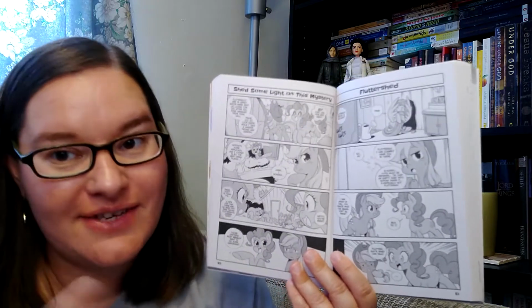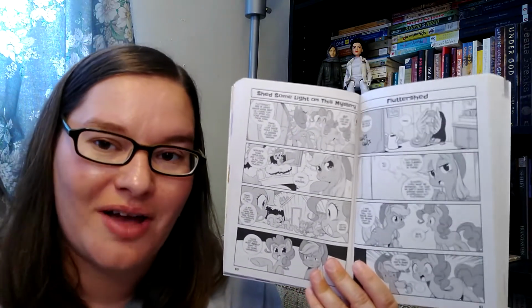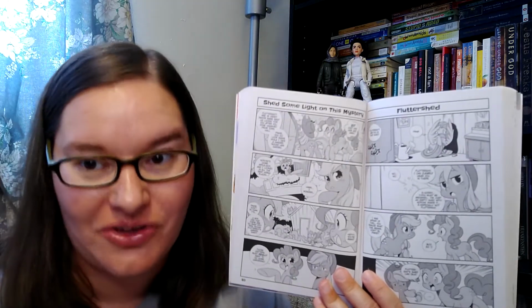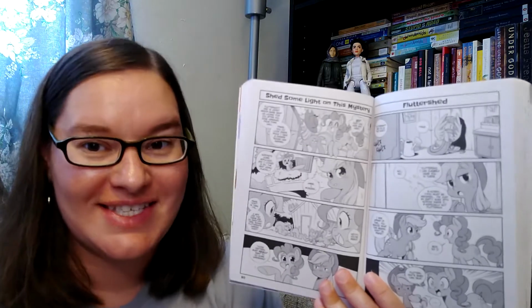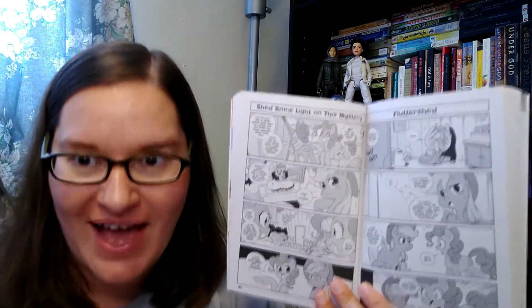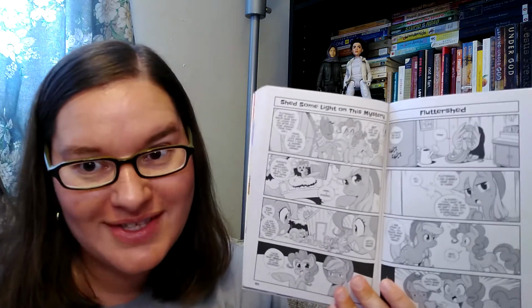So it's a really funny series of events as each of her friends, each of the main 6, tries to get her to come out of the shed and calm down in their own way, but they kind of make it worse. So we get to see Fluttershy freaking out and having a panic attack, and her friends trying to be supportive and maybe not working it out as well as they could.